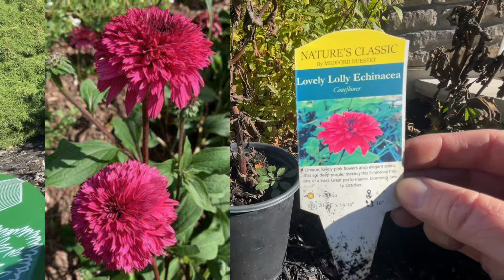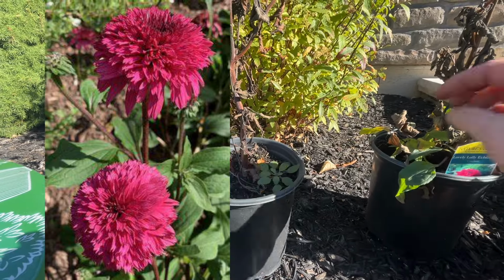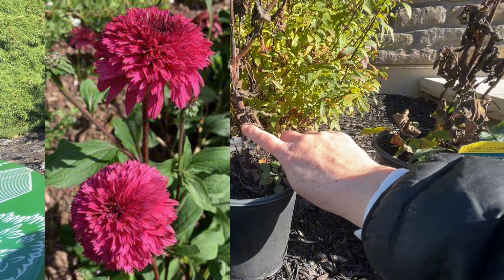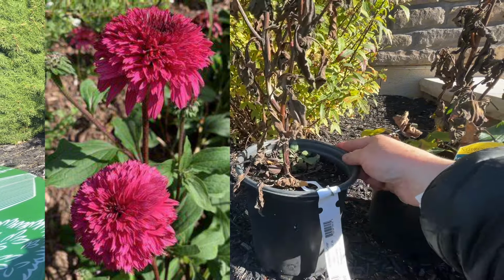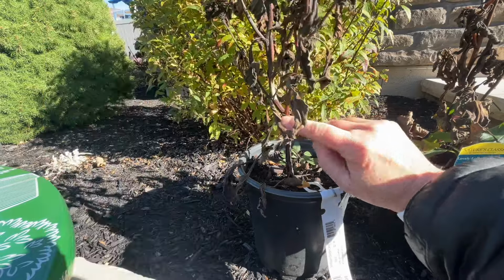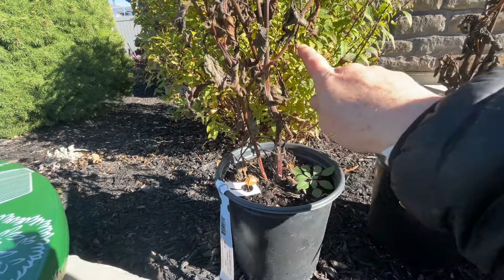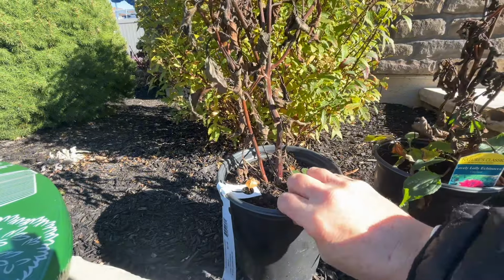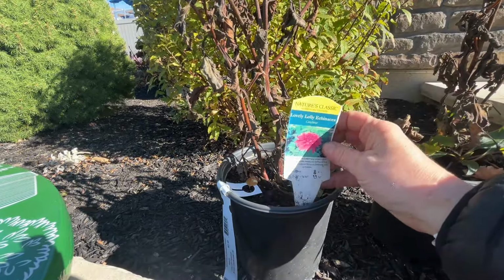And I think that's what attracted me to this echinacea when I saw it in the nursery. It was the stem. It was such a darker color. It wasn't your typical green color. It was that dark magenta purple color. And I felt like the stem also had sort of a wavy appearance to it. And then it had the beautiful pink bloom on top.